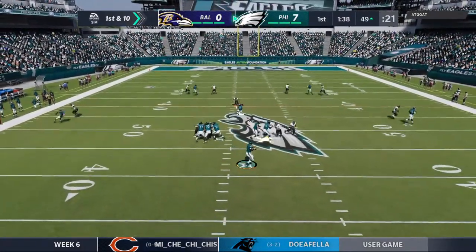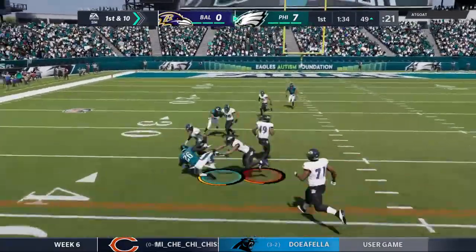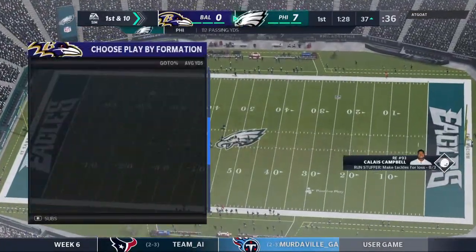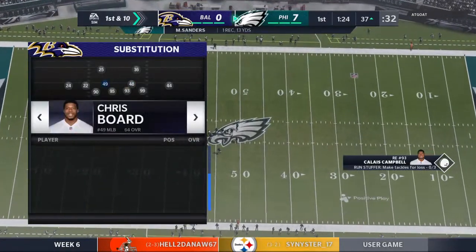Now Wentz. It's caught by Sanders. And he is tackled inside the 40, not quite to the 35. Another nice gain, 13 yards that time, and another 1st down. Nice little nifty play for him there.